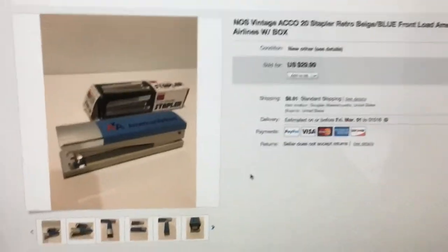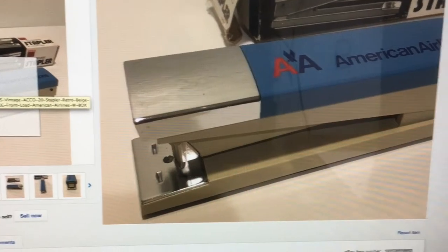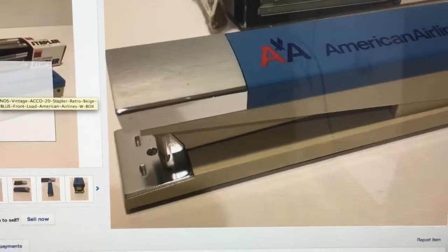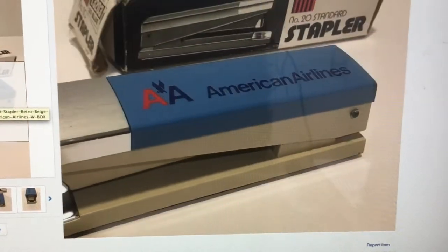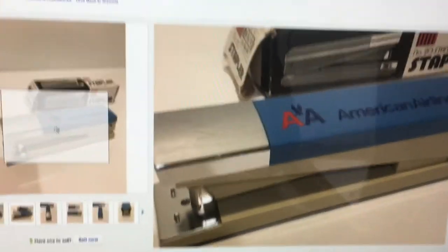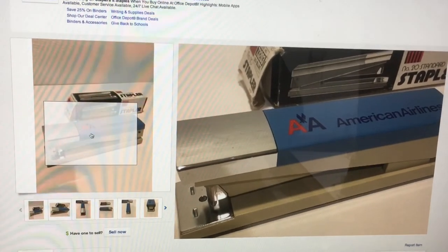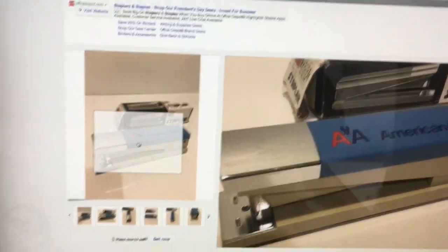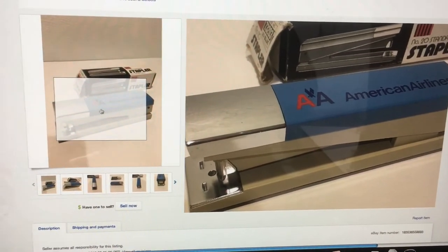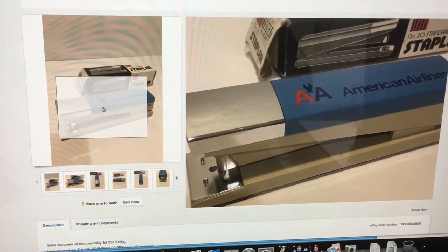I'll give you a close-up shot of it. Sleek, pretty clean. It's branded, you know, American Airlines. So, yeah, that was a good one. Got that at a yard sale. Paid a dollar for it. I got a couple other things there. That was a good find. I do a lot of staplers and scissors and stuff like that. On to the next.